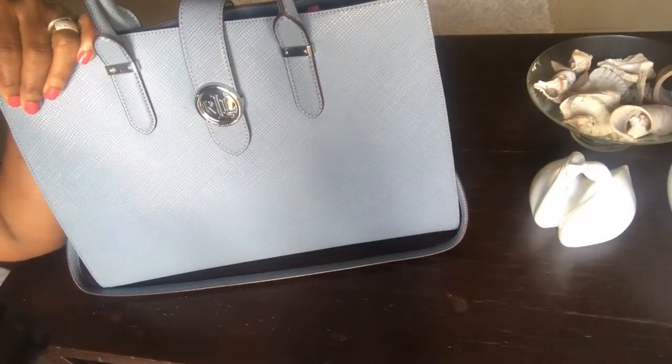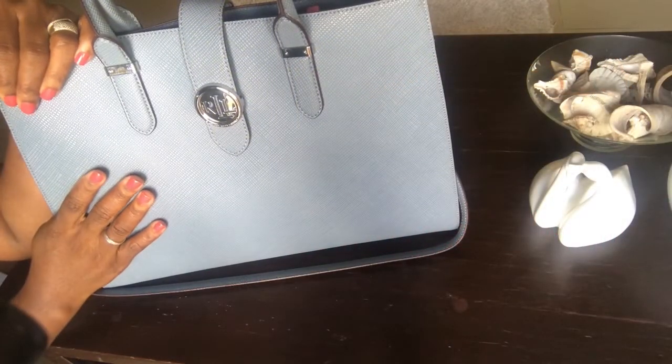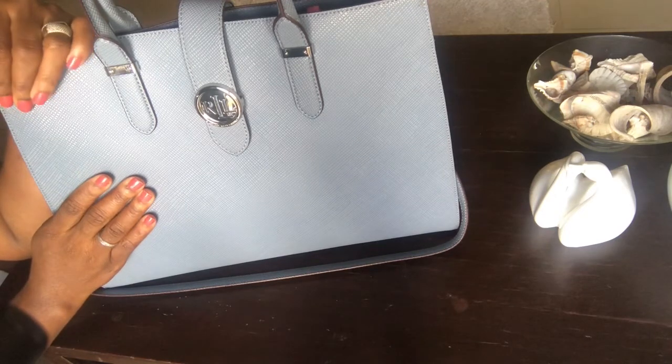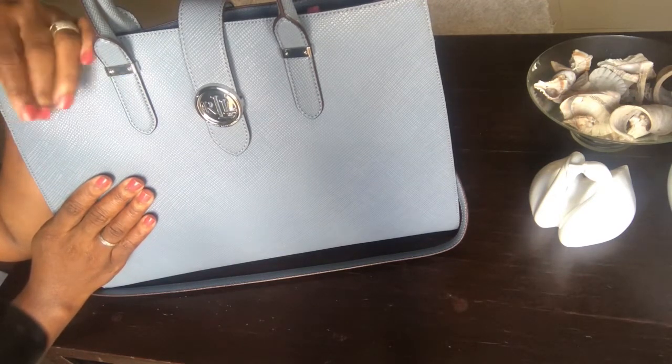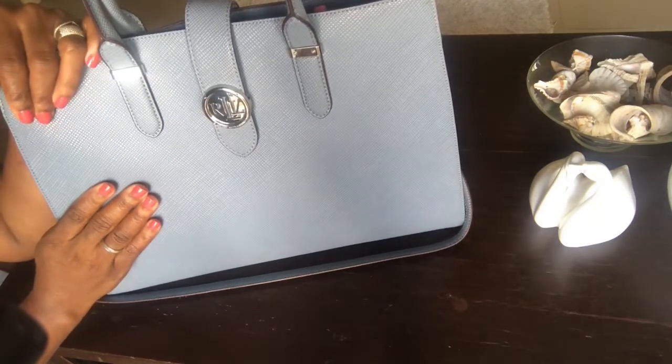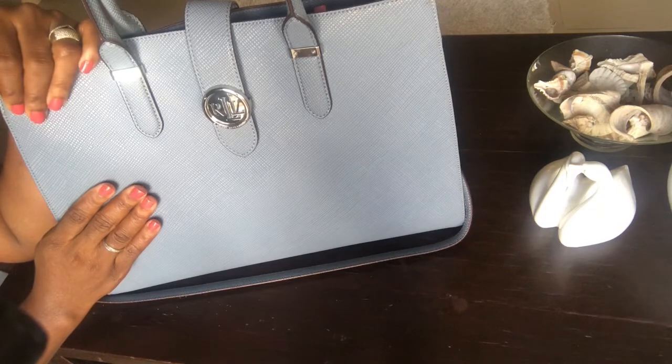Too. This is Nendi Africa. So I've watched a lot of what is in my bag videos, and I haven't quite seen a lot of people from Nigeria do that. So I reckon that a lot of you might be interested in seeing what is in a Nigerian bag. So today I bring to you my work bag.